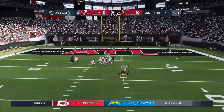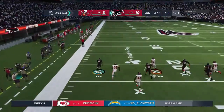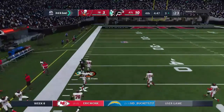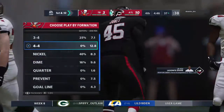From the shotgun, he'll look to throw. Flushed out right. And, oh, it'll be intercepted. Picked up by Deion Jones, the linebacker. And they finally put an end to this return, but not before he's all the way down to the 37.